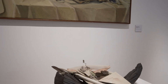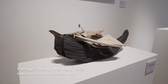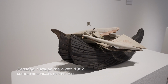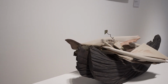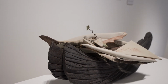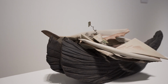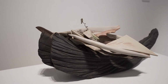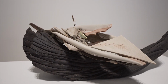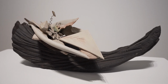This relates beautifully to a later piece, which is a boat piece. This was made many years later in 1982. And this is a combination of stoneware and porcelain boat that also brings in the idea of passage. So the title can represent both transport and moving literally through the night, the body moving through the night, or the transport of goods and services on boats through the night, but also the metaphor for death.